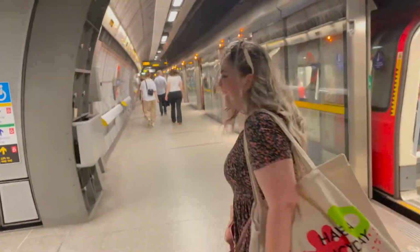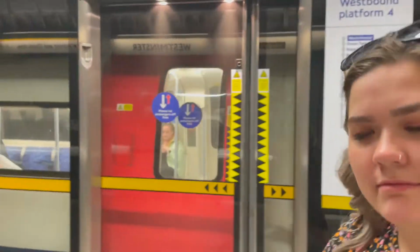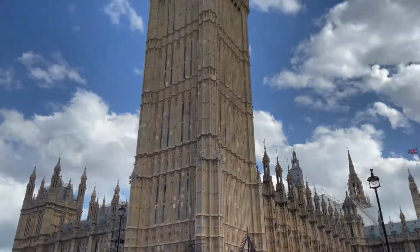Oh, hi. We're just at Westminster now. We're just going to go see Big Ben, the London Eye, and go to the far end of the toilet. There he is. Big old Ben.